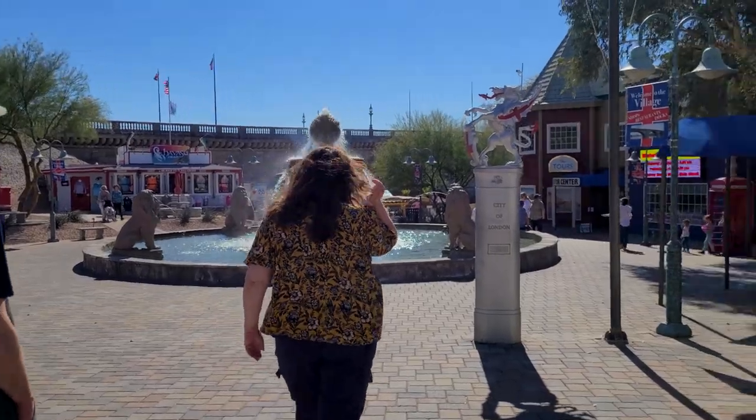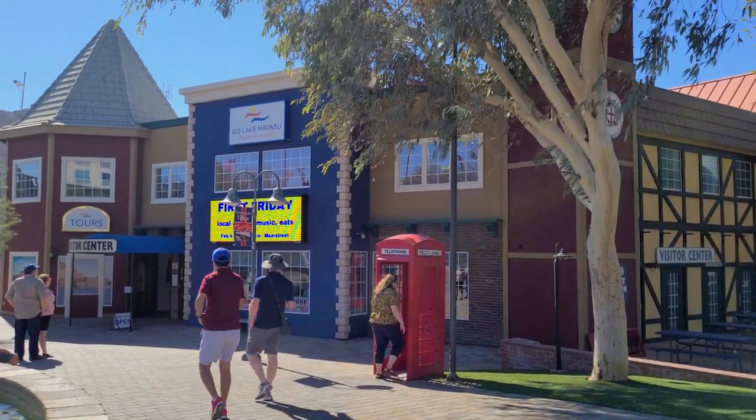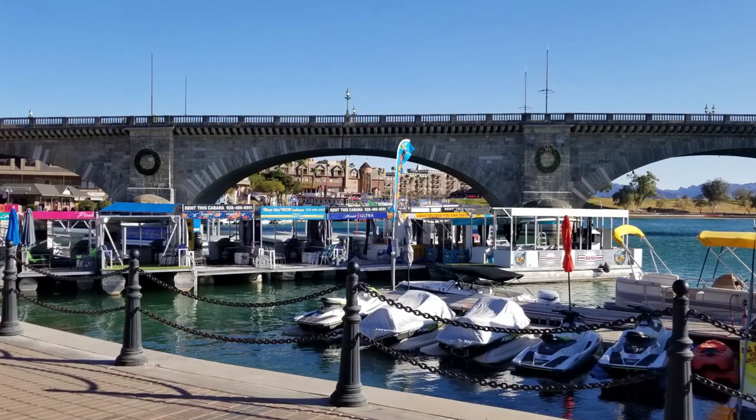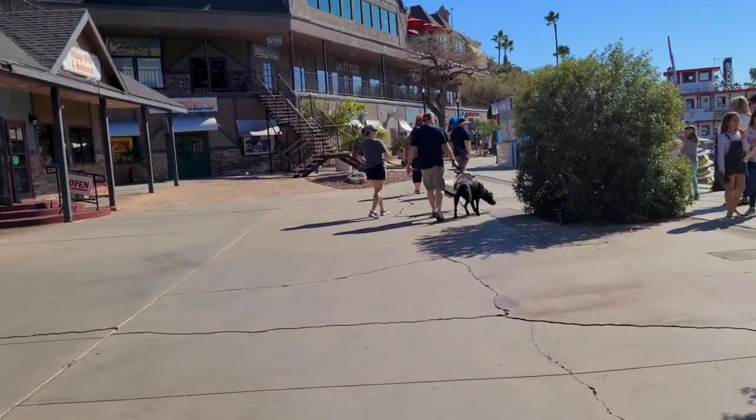The area right around London Bridge is a fun spot to explore, where you can visit some cute shops, enjoy a fun meal, rent a boat, or enjoy a walk along the canal.